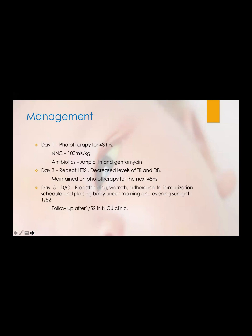We maintained on phototherapy because the yellow discoloration was still around the trunk and the cephalic region. And on day 5, most of that discoloration had resolved except the yellowing of the sclera. But we discharged on breastfeeding, warmth. Here, this was the counseling we gave to the mother: adherence to the immunization schedule, and placing the baby under morning and evening sunlight for 1 week.